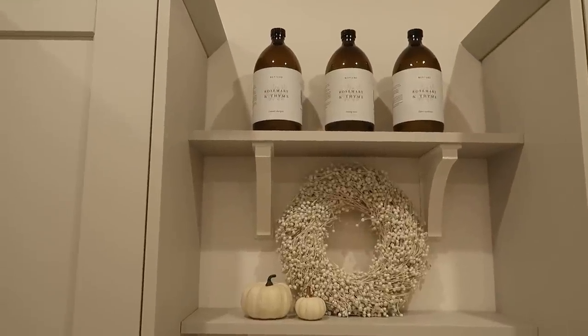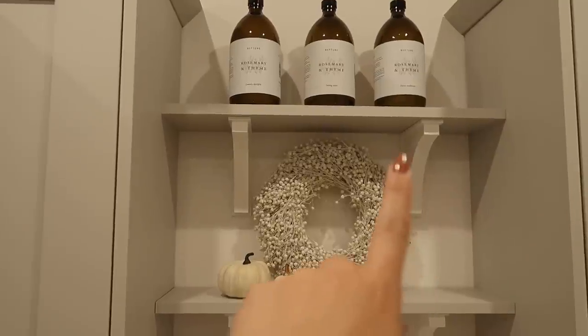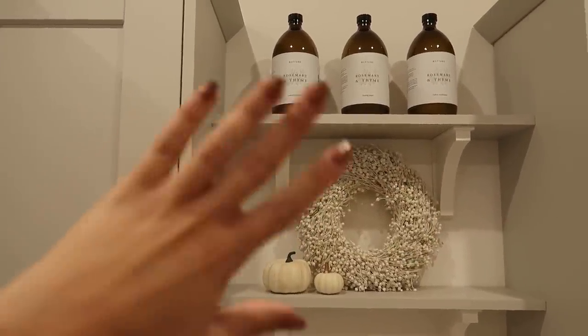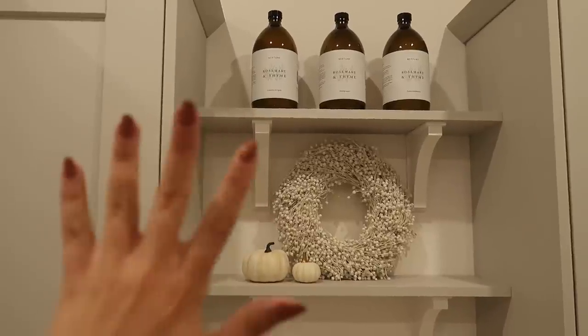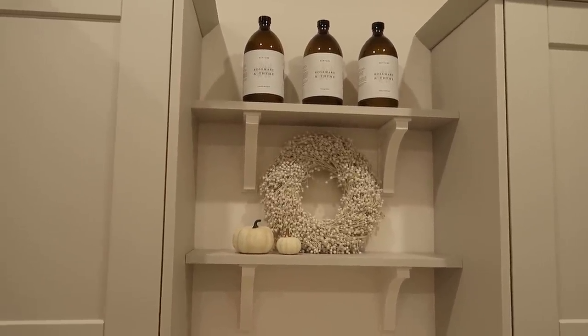I do actually use them quite regularly. It's just really handy. I've just refilled them. In fact, that fabric conditioner needs a top up, but the other two are full. So I use them all the time, so they're quite handy to have out. And I just think they look quite nice. The amber glass warms it up as well.